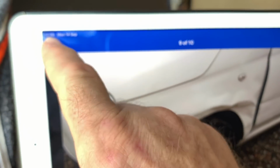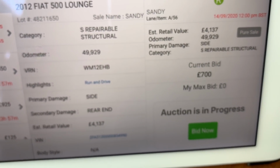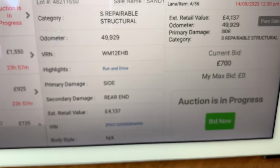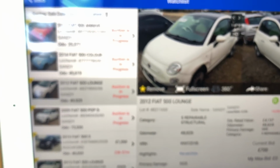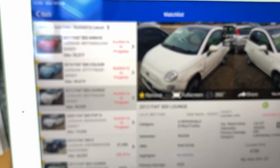So yeah, that one looks quite good. And that is currently, oh, it's just gone up. It was 625, it's now gone up to 700. You know what these people do before the auction starts? They start bidding on it for God knows why. So I think if I could get that for around the 1,300 mark, that would be worth having. Maybe 1,300, 1,400, something like that. Obviously there's fees to go on that, and delivery. But I think I'd be willing to pay about 1,300, 1,400 for that.